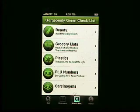Now this is not a free app, which is a little odd, especially since it's in conjunction with a book. But I'm not sorry I spent the 99 cents on it. It has a lot of great information. And the best thing about it is that you can reference these lists while you're in the store or shopping for makeup or whatever. It's right here at your fingertips.